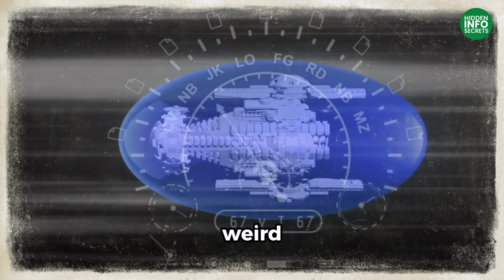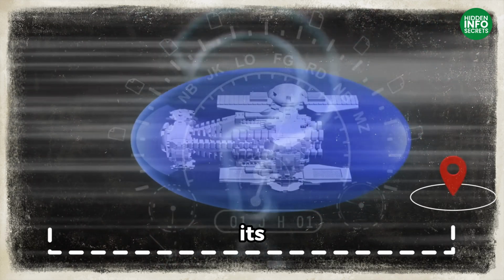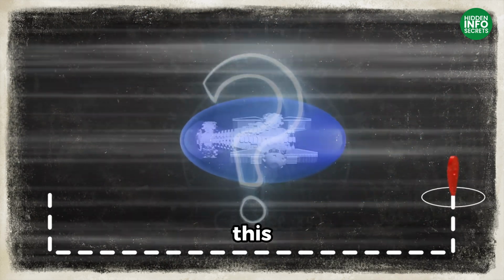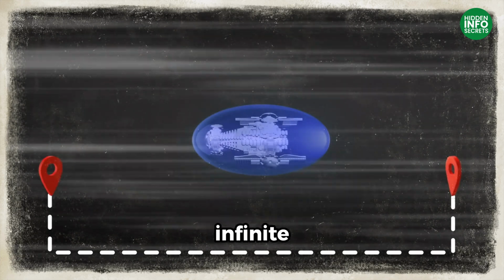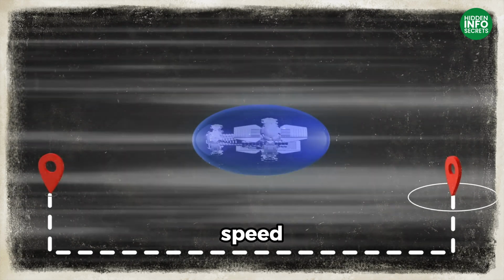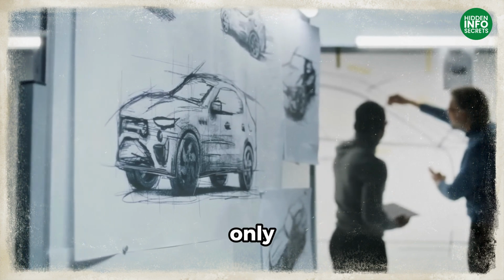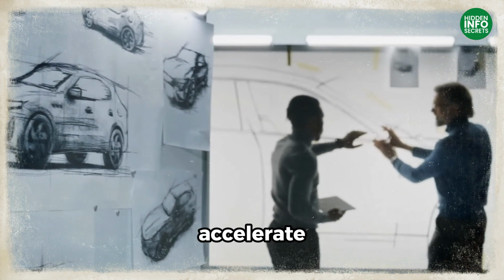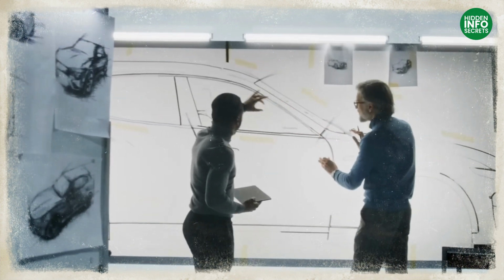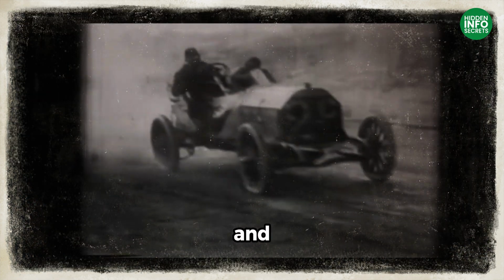Things get really weird, for example. The faster an object moves, the greater its mass becomes. And this mass can increase infinitely, so that the object will need an infinite amount of energy to maintain its speed. Another issue, current models allow a stable warp bubble only for a constant speed. But then, how are you supposed to accelerate at the beginning of your journey? And what should you do when you eventually need to slow down and stop?